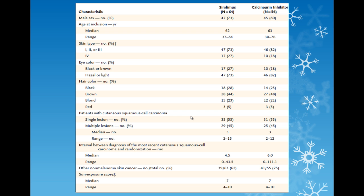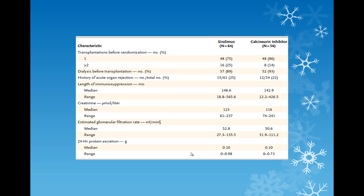The interval between the diagnosis of the most recent squamous cell carcinoma and randomization was also close: 4.5 months in the Sirolimus group and 6 months in the calcineurin inhibitor group. Sun exposure was also even. The number of transplantations before randomization was also fairly even, as long as there was one transplant. There was a slightly higher proportion of patients with more than 2 transplants in the Sirolimus group as opposed to the calcineurin inhibitor group. The patients on dialysis before transplants were also fairly equally distributed in both groups.